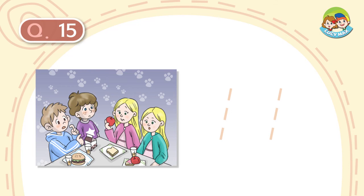Question number 15. A. The boys look like twins. B. The girls look like twins. C. The girls wear the same clothing.